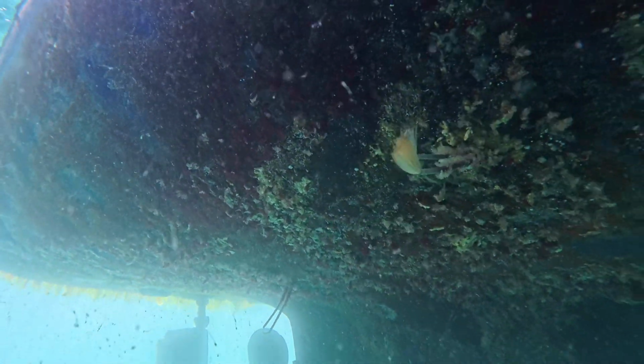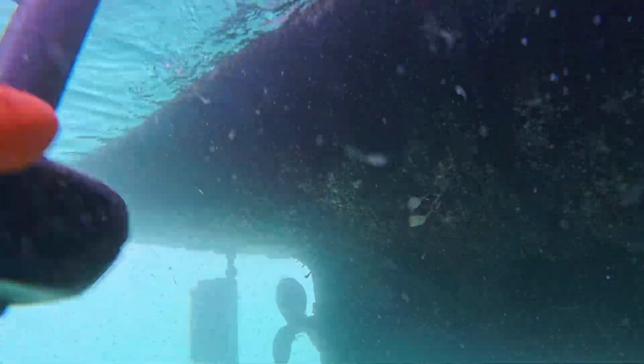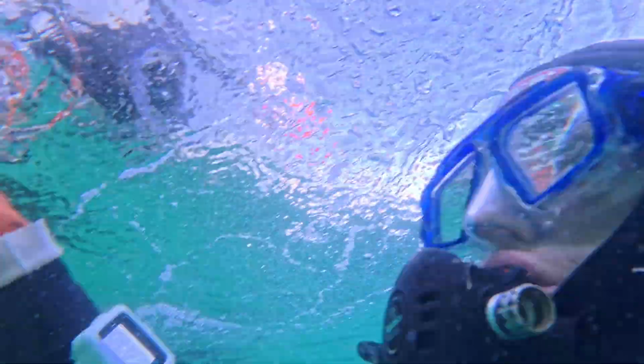I think we might need to clean the underside of Sylvia. It's growing some worms. I don't know how they stay on there when we're going 5-6 knots. There's a few of them though. Bagsy, I'm not going to vote that I do the cleaning.